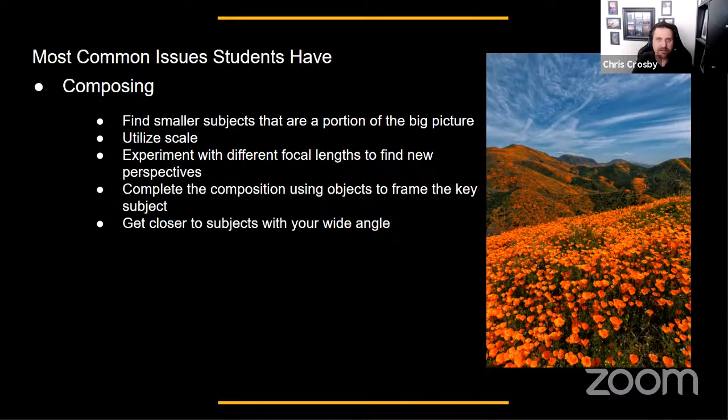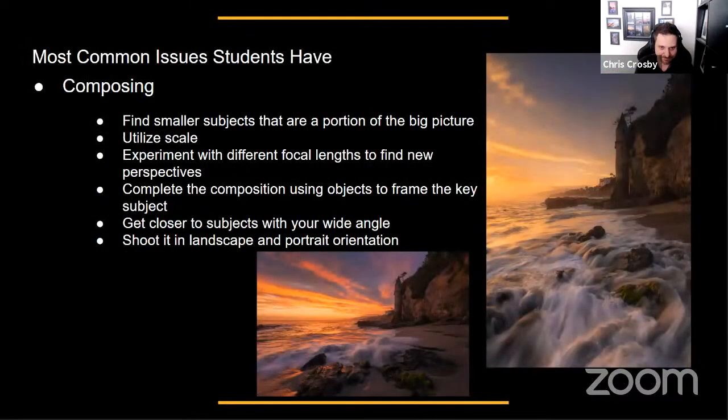Oftentimes when I'm shooting foreground interest with my wide angle lens, I'm just a few inches away, a few feet away. I get really close to things because you need to, because of that wide field of view. So don't be scared. I think that there's really a hard way to get too close to things. So when you think about it, just go closer. Tell yourself in your mind, get closer, get closer. I'm always telling myself that.